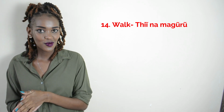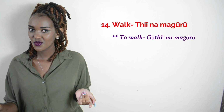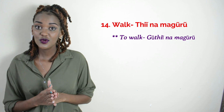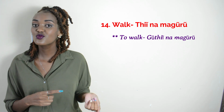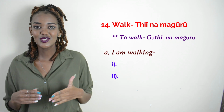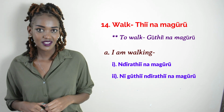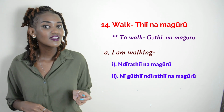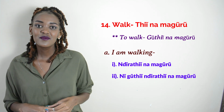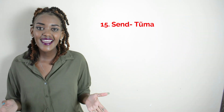To walk, godie namagoro. We are differentiating because if you just say godie, it's going to mean to go. So you have to say you're going with your legs, which means to walk. Deradie namagoro. I am walking. The last one is send.